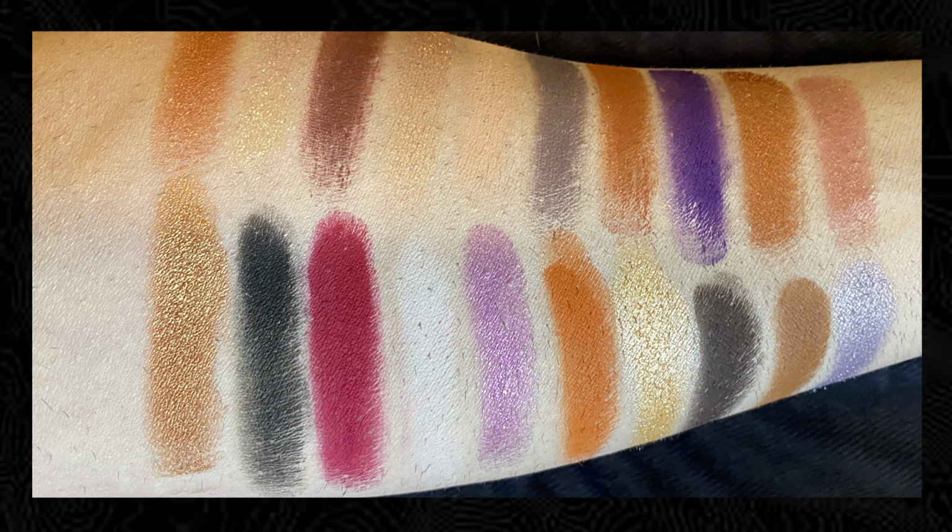Then is Voicemail, which is a brown matte. Sneaky, a sort of taupey champagne shimmer. Airplane Mode, which is a matte, sort of peachy tone. 50 Shades, which is a beautiful matte gray. After 6, a matte brown. Divorce, which is a grape purple matte, and it's one of the most pigmented purples I've ever seen. Love, which is a copper shimmer. Link Up, which is a duochrome, sort of green burgundy.